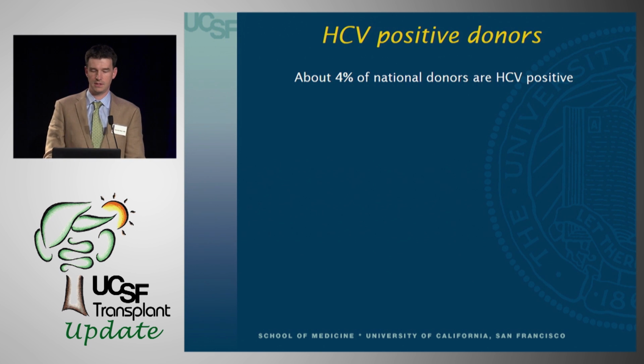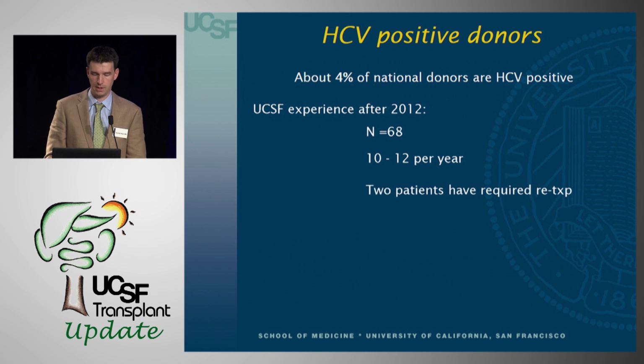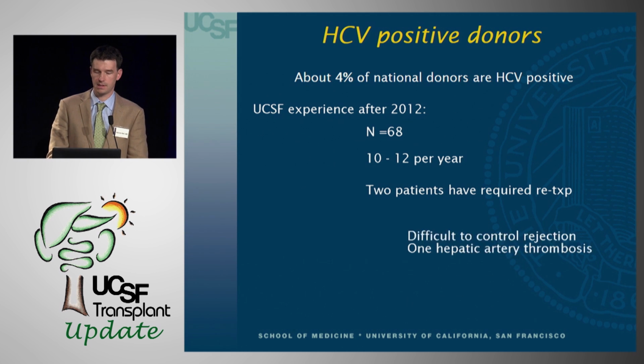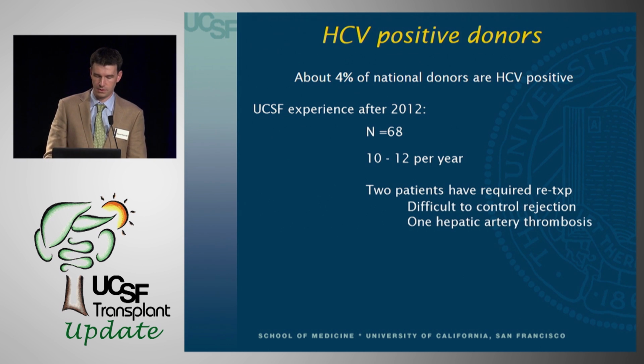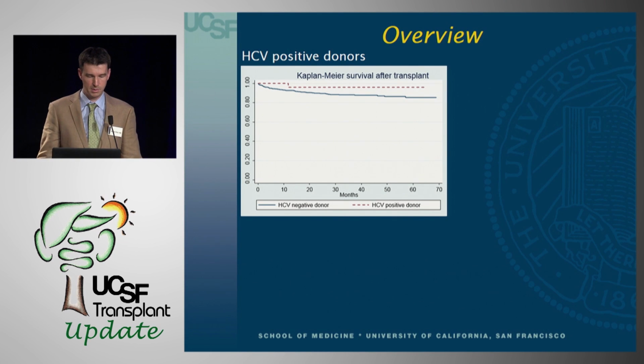About 4% of the donors in the country are Hep C positive. So our experience since 2012 has been 68 transplants using these donors, about 10 to 12 per year approximately. We have had 2 patients require retransplant after transplant with a Hep C positive donor. One was for difficult to control rejection, and one was for hepatic artery thrombosis. We have 1 mortality in this group of 68 transplants, and that was for recurrent liver cancer 11 months after transplant.